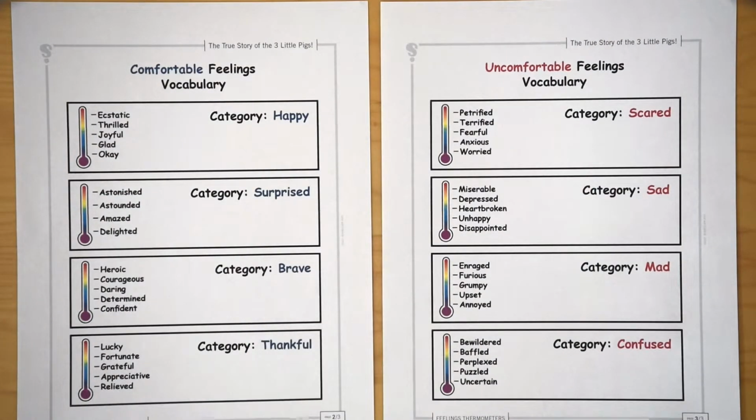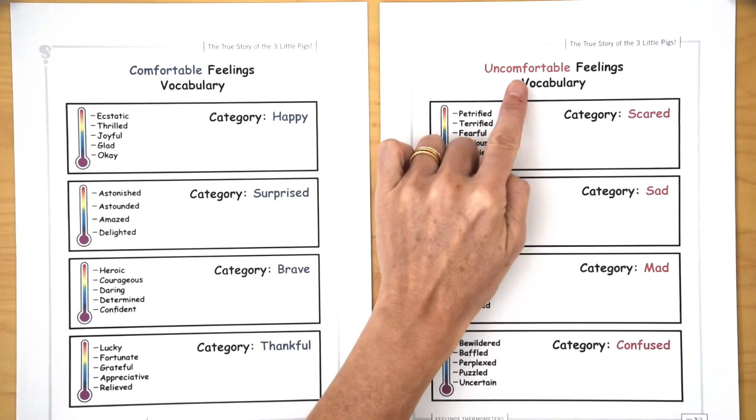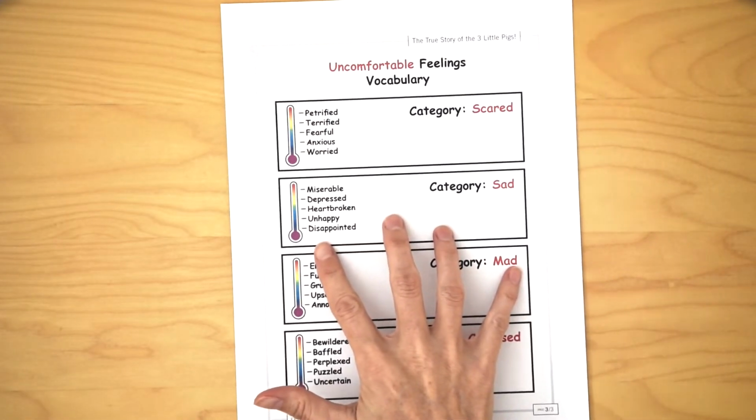The purpose of the feelings thermometers is to find the most precise emotion words that capture how each character is feeling. You can see that feelings are organized first by comfortable or uncomfortable. I've found that most kids have a pretty good sense of whether feelings are comfortable or uncomfortable. Then, using cues like events and dialogue from the story, as well as any body language that is depicted, try to determine the category of emotion for the character, then fine-tune by the degree to which the character is feeling it.